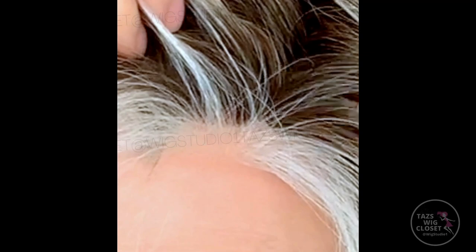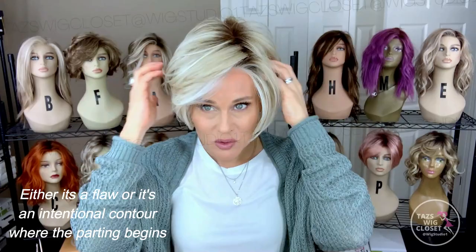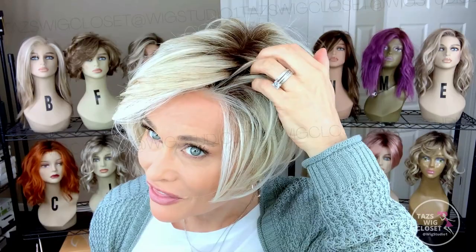And it looks like they have missed a spot with that painting on the root. So I may have to work with this part a little bit to make sure that it is well obscured, because that is definitely a flaw in the color. What I like to do with styles like this immediately, though, is to rearrange that part. I want to go right down the center of that monofilament and divide the hair a little differently.